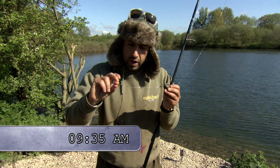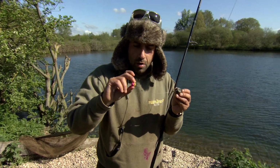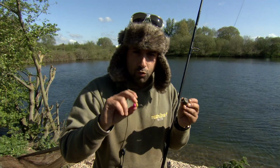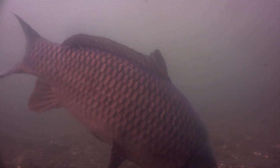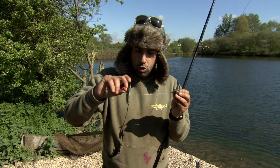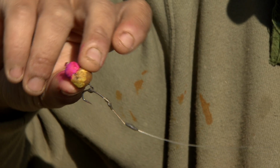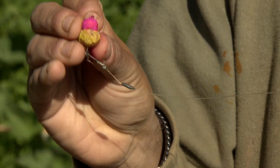Here's the rig that's going out first of all today. It's a real awesome rig of mine that I've used for a number of years now, caught loads of fish on it, but I'm actually going to fish it slightly differently. I've watched those fish feeding and I'm going to try it with a critically balanced hook bait as opposed to a pop-up. Normally it just sits off the deck like that with a pop-up bait and snaffles very cute carp. So let's talk about the hook bait first.